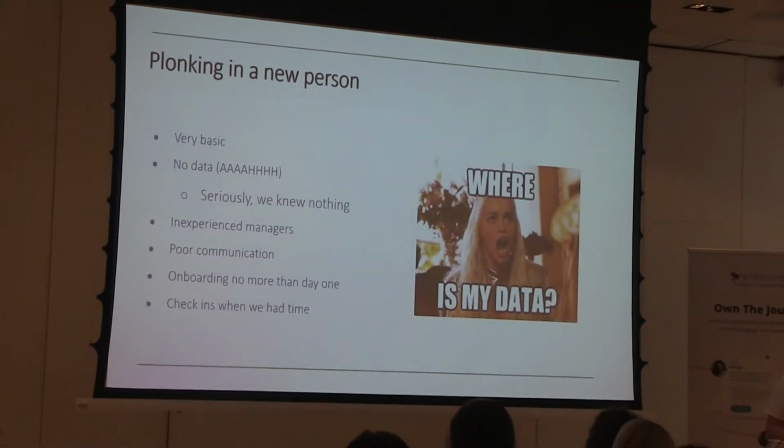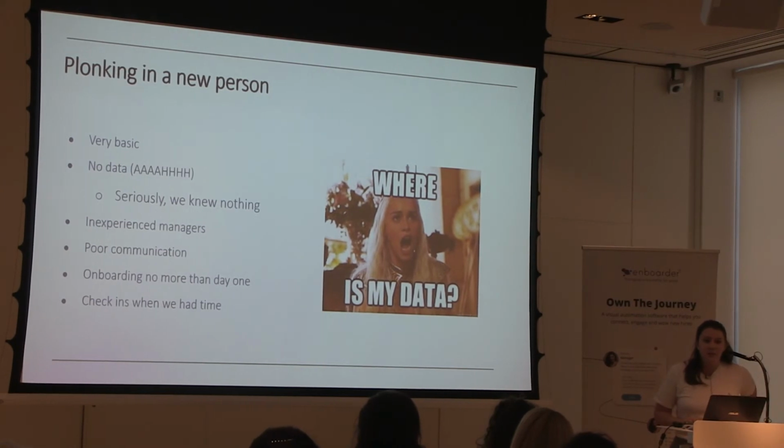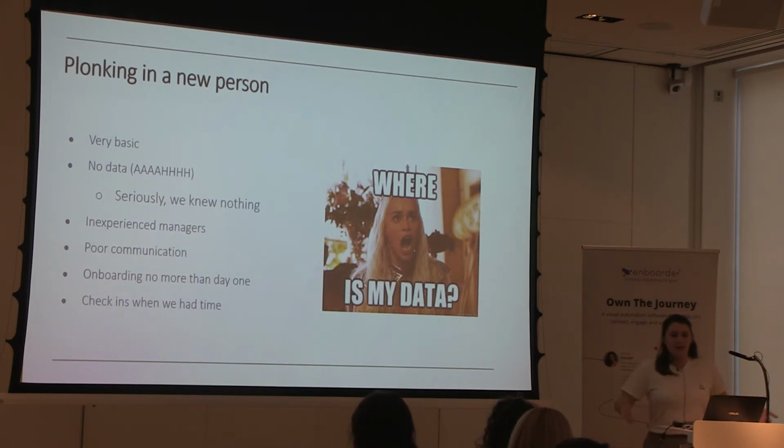Just to reiterate, our system was very, very basic. We weren't collecting any data from our people. How do we know how well we're doing? Do we know people are enjoying that system? Do we even have the data to hold our managers accountable if people are leaving in those 3 months? Do we know where they're coming from? Do we know the reason why that is? We seriously knew very little about it. We were just shoving people into teams and going, have fun, go and have fun, enjoy. The communication was pretty poor.